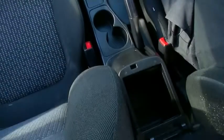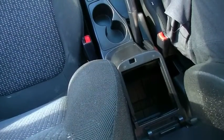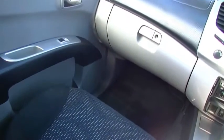Center console there does have some AV inputs and a nice deep storage bin for all of your stuff. I'm going to get my camera to zoom around the interior now, and I think you'll be very impressed to know that it is really good condition. It does have the factory floor mats, both front and rear, presenting very, very well. Seat trim, really good in both front and back. While you're coming back around to the front, let's dive into the service books and we'll have a chat about that too. Alright, jumping into the service books to the back mark.